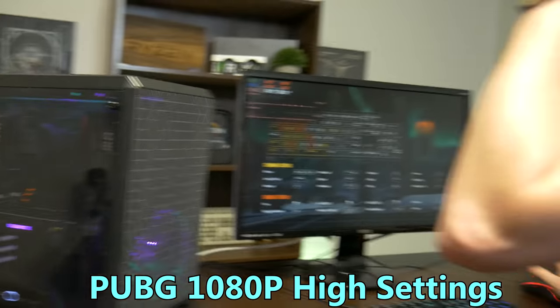Let's go ahead and wrap this video up real quick. So overall, we are very impressed with this setup. For only $700, you get a monitor, keyboard, mouse, headset, and a very capable gaming PC that is easily upgradable. It's honestly a great value.